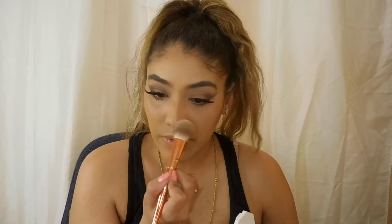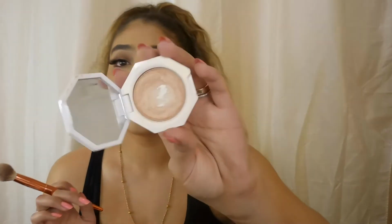All right, and then for highlight, there was no highlight on her cheeks, so I'm just gonna stick with the program. She didn't use highlight on her cheeks, she just used it along her nose. So I'm gonna put some on the tip of my nose. Woo! And I forgot to tell you guys, I'm using the Fenty Beauty Hustla Baby Killawatt highlighters. It's hitting pan finally, and I'm like, uh-oh. And this is Dose of Color in Nude Mood.